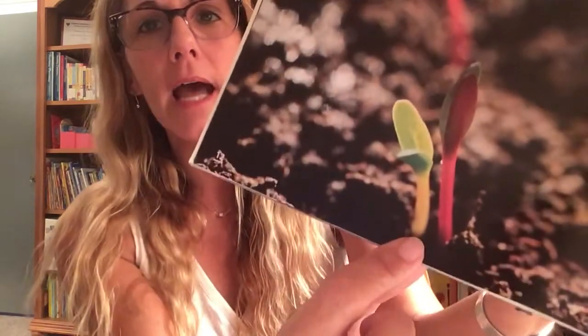Something else happens in the springtime. Not only are babies born, but plants begin to grow. This is a little teeny tiny sprout. Can you say sprout? A sprout is what a little teeny tiny plant like that is called. It's just beginning to grow. That happens a lot in the springtime.